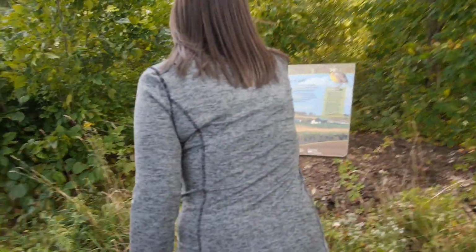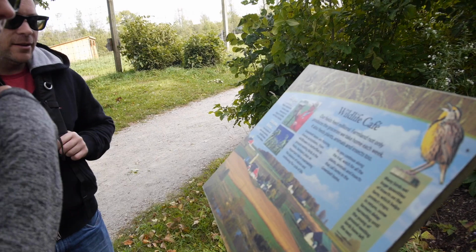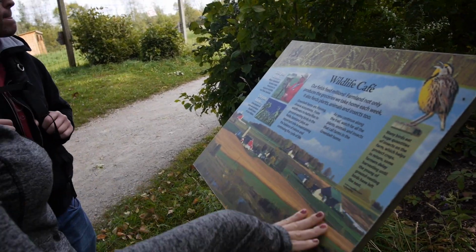So there's a wildlife cafe around you. Did you know many greenbelt farmers take measures to support wildlife and their habitat? This isn't a very good... No, it's not really a map. It's just telling us that birds eat a lot of insects.